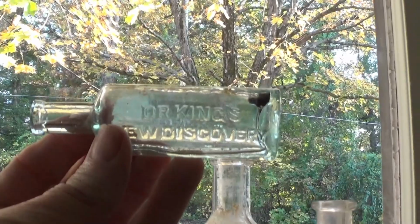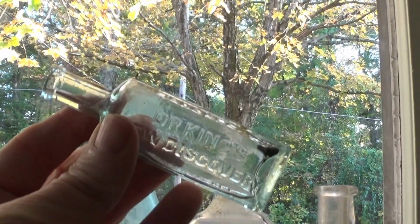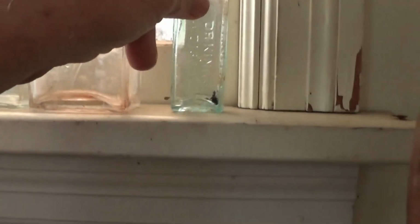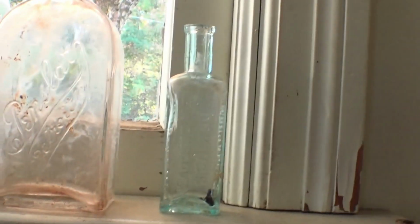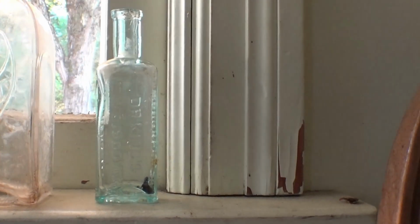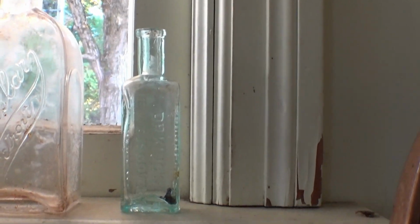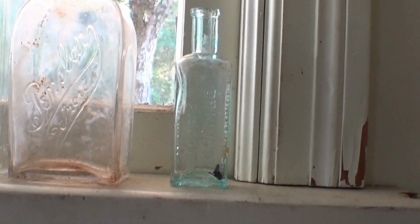And I dig them anywhere from 1880s all the way up to 1910. This one's probably around turn of the century, 1905, somewhere around there. That was Dr. King's New Discovery for either coughs and colds or consumption, is what they referred to tuberculosis back in those days.